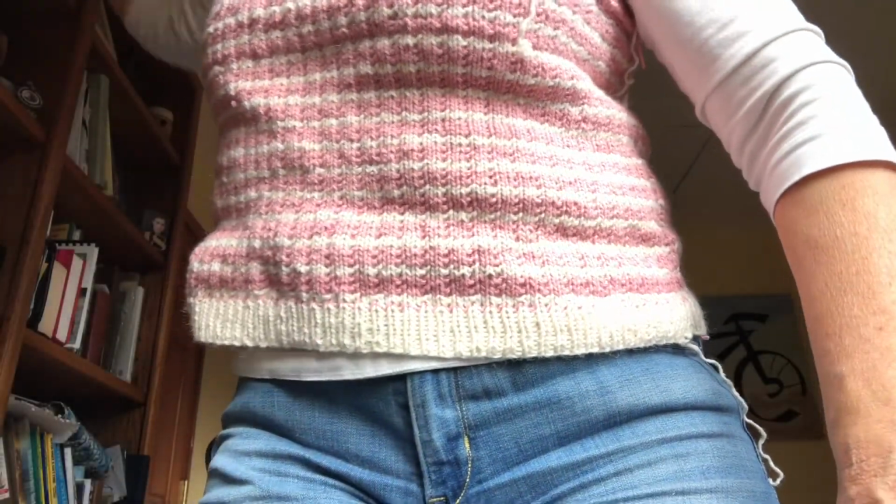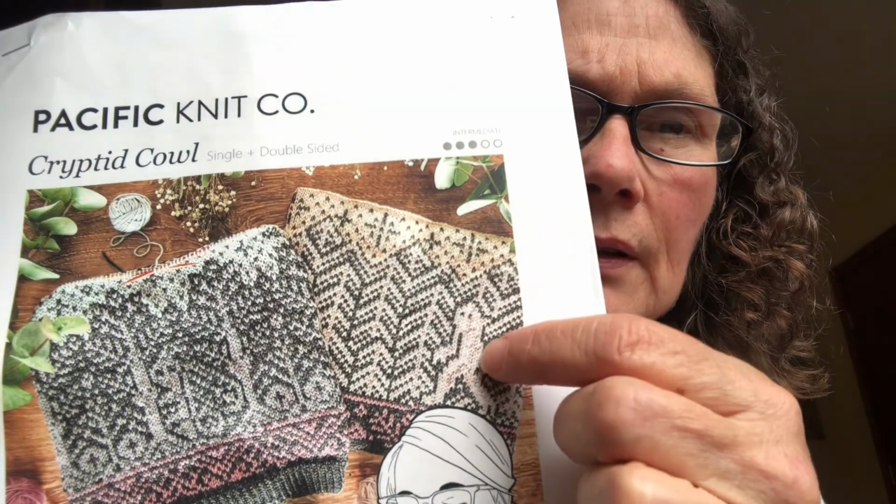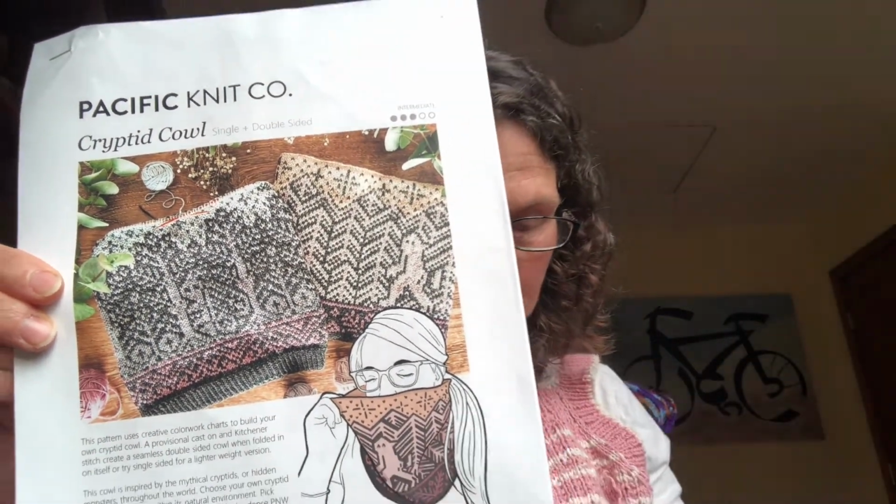Number 4 is the Cryptid Cowl by Pacific Knit Company. I happen to have that one right up here. I have the yarn picked out. This is a paid-for pattern. I got it on a sale for, I think it must have been Rhinebeck weekend or something like that. So this one, little Sasquatch man, that's the one I'm going to use. I think this calls for 5 colors, if I remember right.